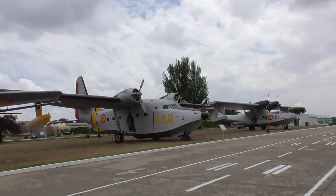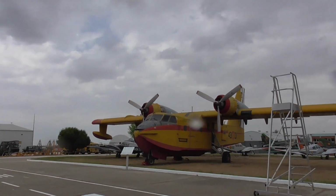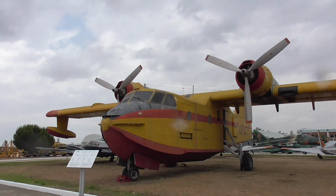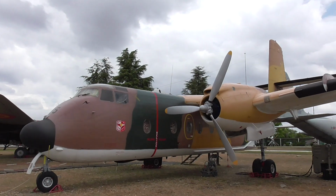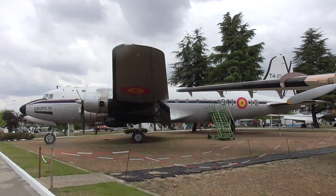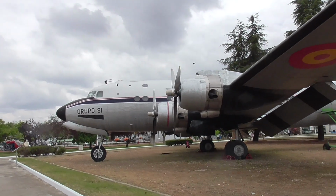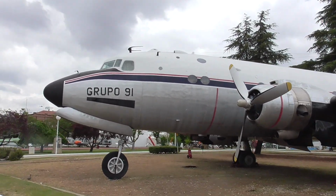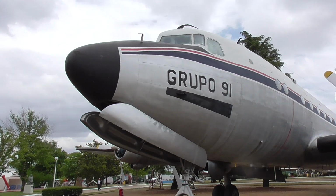A couple of amphibs. So an Albatross, Catalina, and over here a Canadair. I'm pretty sure the Spanish use these for fire bombers. Catalinas, and I definitely know the Canadairs are a fire bomber. Caribou in Spanish markings, but different to the Aussie ones. Obviously have a radar in the nose. DHC C7A Grupo. Is that a DC4 is my guess? But I might be wrong, might be a 5 or a 6. Grupo 91. DC4, I was right. Skymaster.